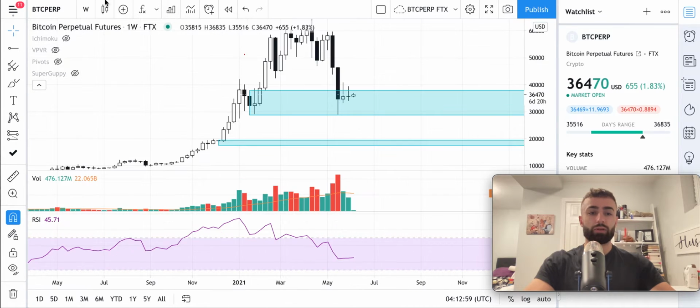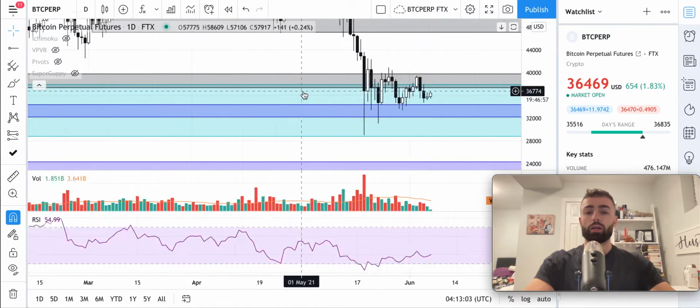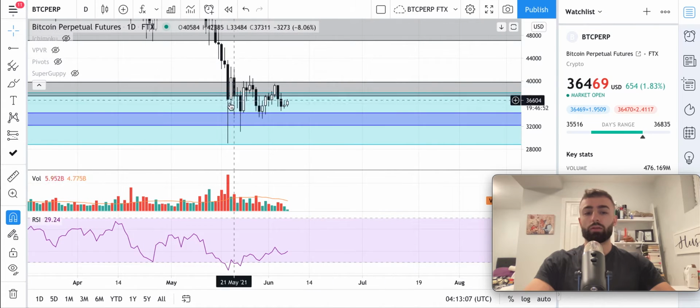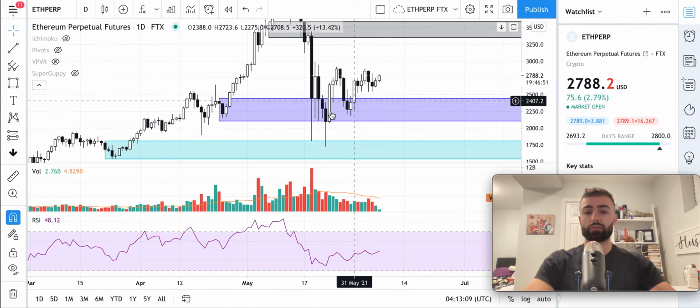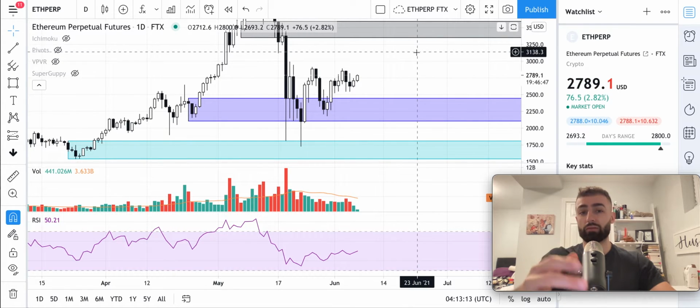Once again, if we compare the two, Ethereum is looking way more bullish. So typically what I'll do as a crypto trader is look at both of the charts in comparison in the same time frames and see, okay, if I want to make a bullish entry and I only have a certain amount of capital to allocate, am I going to buy into Ethereum or Bitcoin?